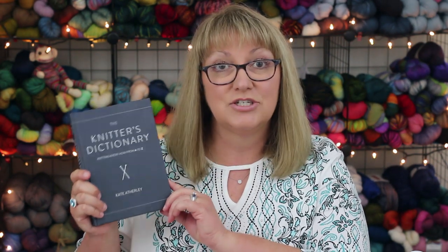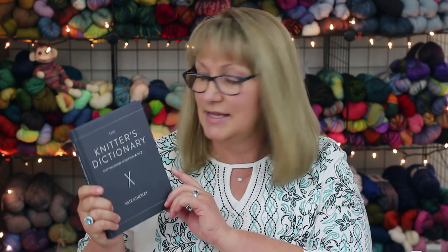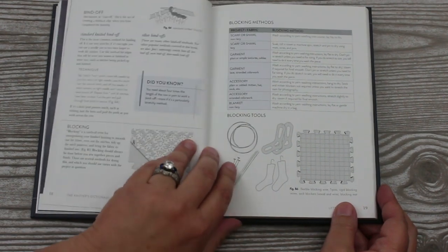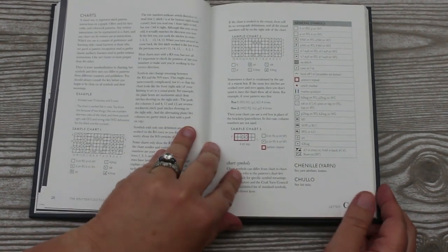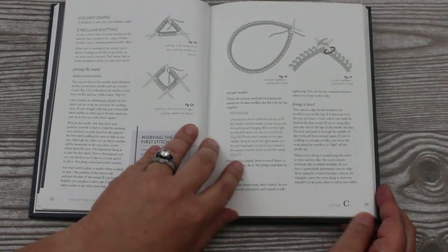Okay, number 9 is another one of my favorite reference books. And this one is fairly new, just came out last year, and I think I talked about it in an earlier video. This is The Knitter's Dictionary by Kate Atherley. It is a very nice, slim, hardcover reference book. It has 126 pages that are chock full of knitting terms, tools, and techniques. It's written like a regular dictionary, with short entries that define terms and sometimes explain challenging topics in more detail.